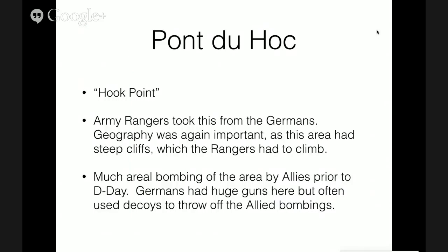So then I went to this place called Pointe du Hoc, which means hook point because it's geographically shaped like a point. And this is where the Germans had these huge guns that they used for shooting at boats and at airplanes as well. And they rotated. They were on these gears that allowed them to swivel back and forth.